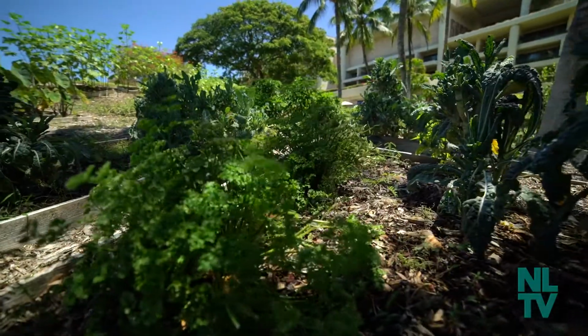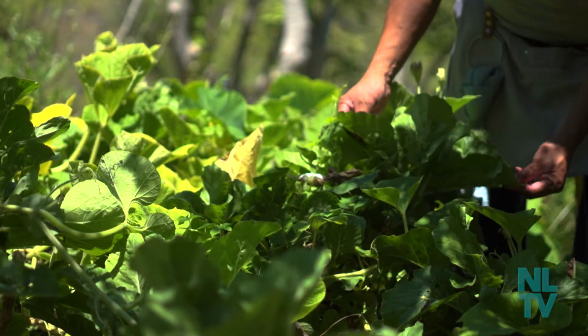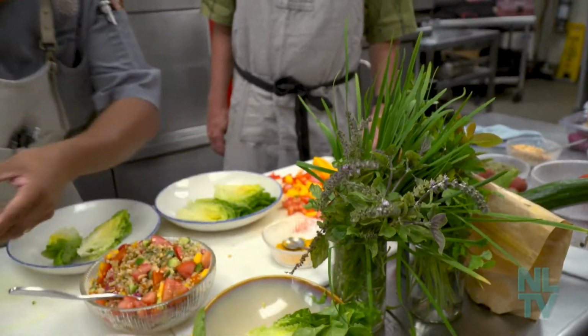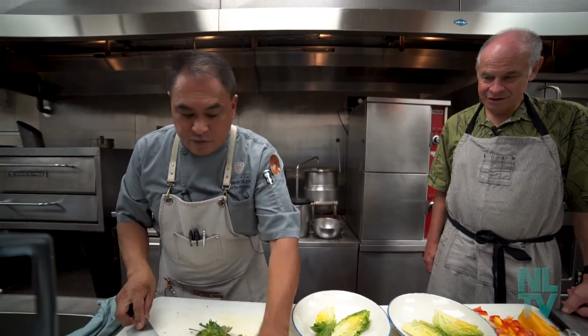A lot of herbs in the garden, and we try to use as much from the garden as we can. And again, it's sustainable, and it's a blessing. From our executives to our executive chef Peter Alpacar and Craig Anderson, they support us with a lot of our cooking here, and we're very blessed.